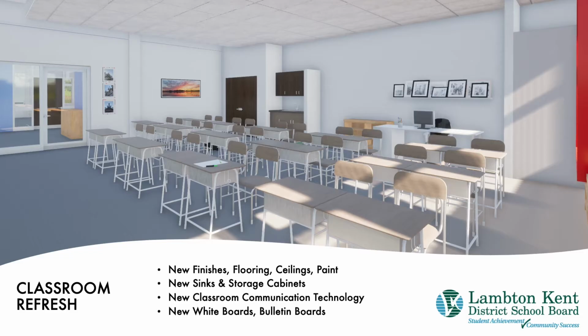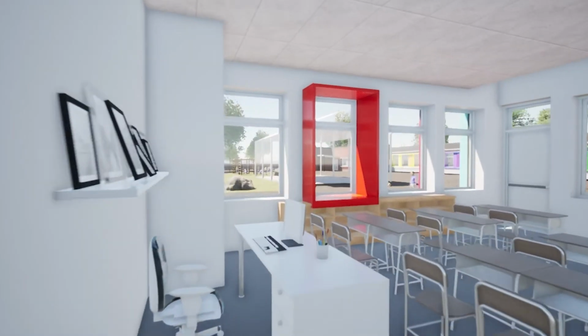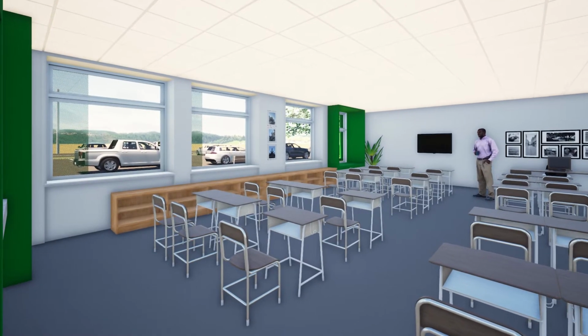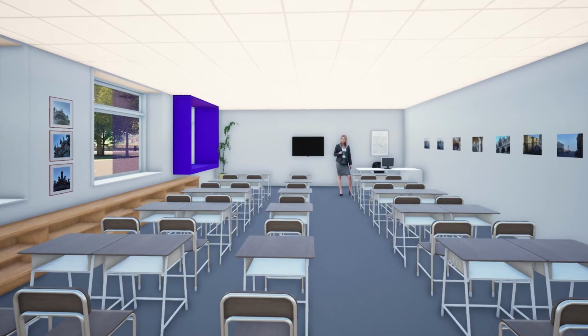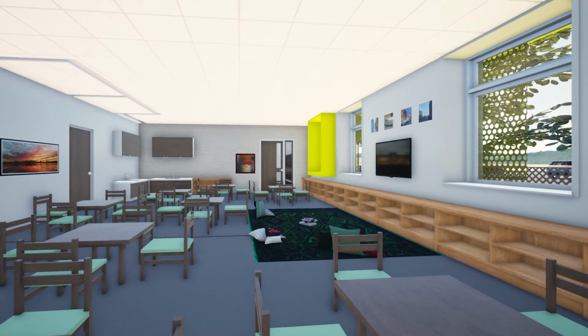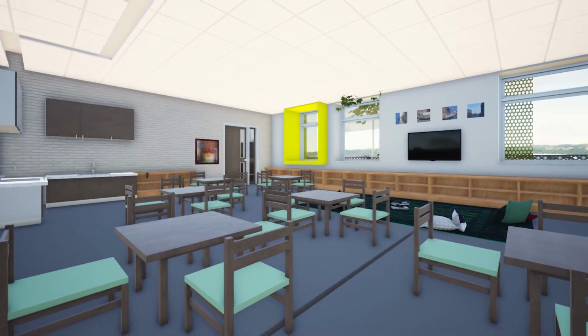As part of the interior renovation work, all classrooms within the school will be refreshed with new interior finishes, cabinetry, and updated learning tools and accessories. Kindergarten classrooms will be reconfigured to provide improved access to outdoor play space with new cubby storage and dedicated washrooms for each kindergarten area.